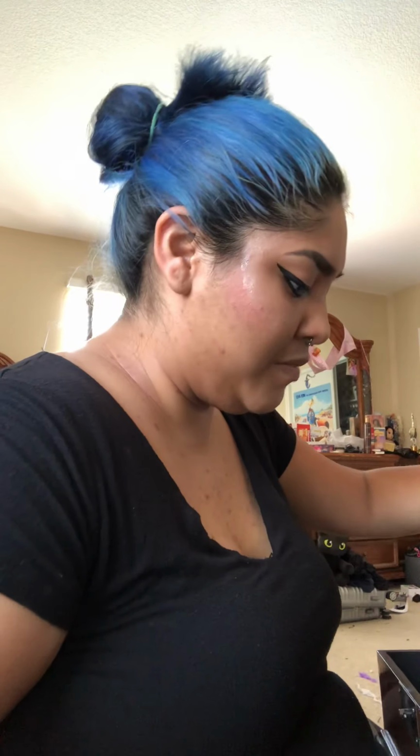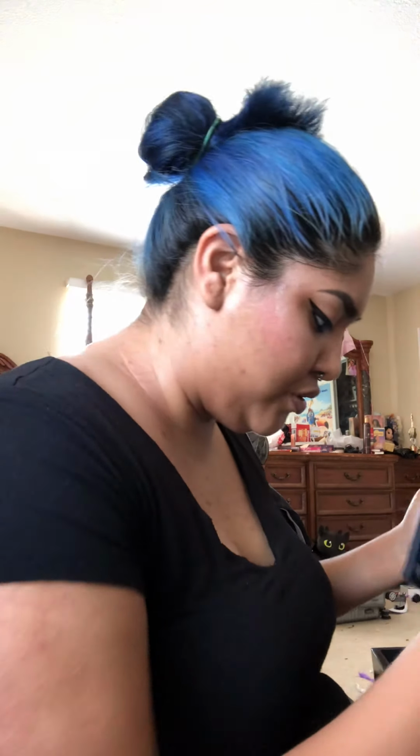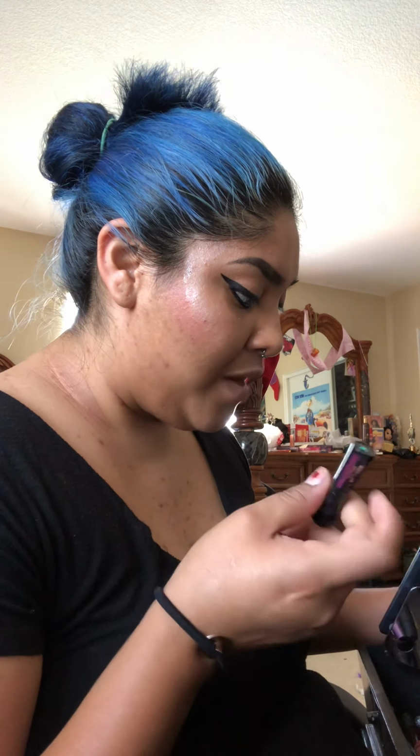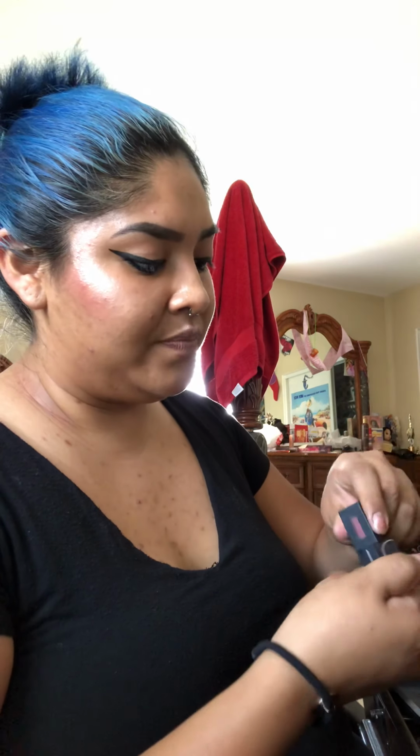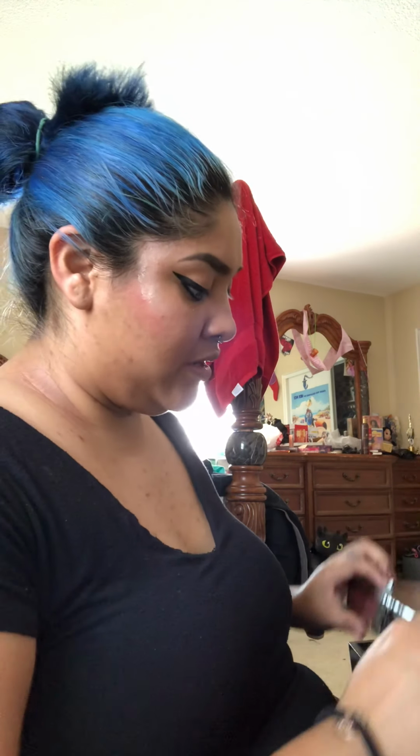Okay, so a lot of people have the misconception that if you were to use eyelashes every day, your eyelashes are gonna fall off. But that's actually not true at all. Am I gonna wear this one? Sure, I'll wear this one. But yeah, that is not true at all.